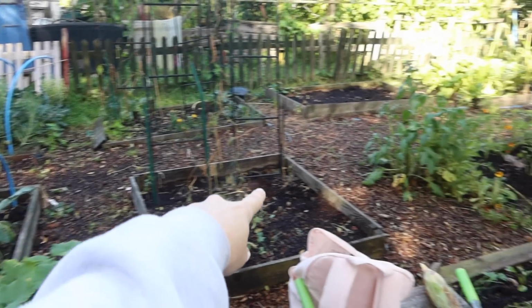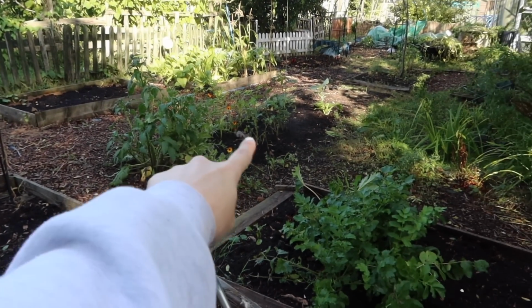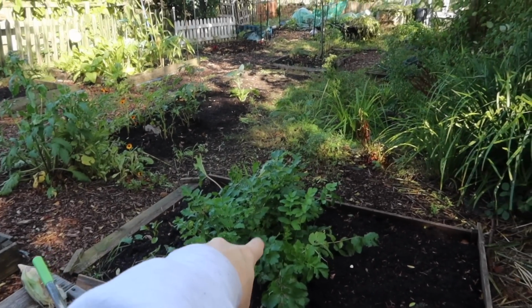So how did I get it so quick, how much is it, and what do I intend to do with it? What I intend to do with it is basically what I did to my last plot over there. I love the structure of raised beds and things like this. I love being able to grow into designated spaces. It just makes me happy.